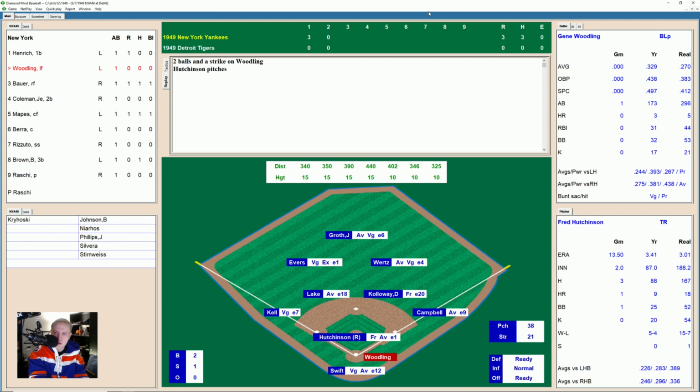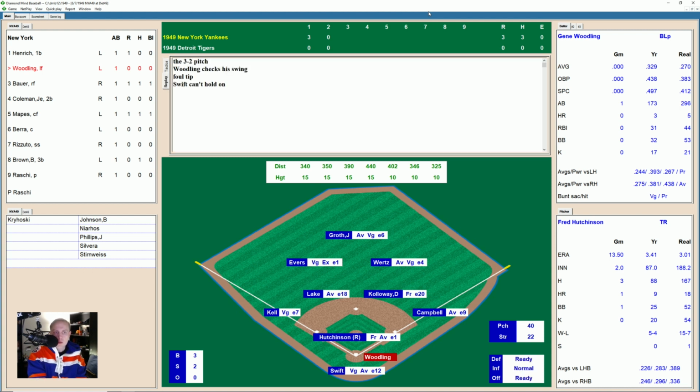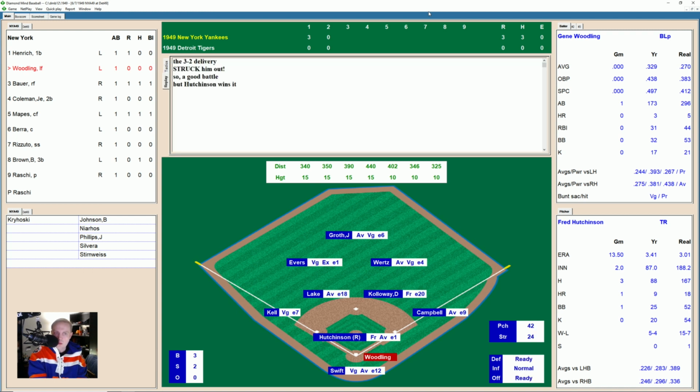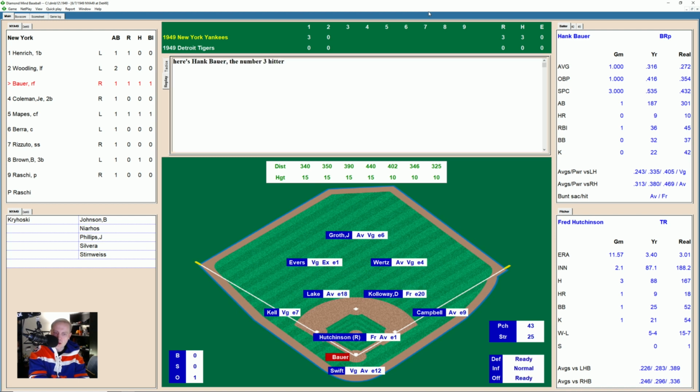There's a strike called to him, so it's 2-1. Change is low, 3-1, and there's a swing and a miss, so it's a full count now on Gene Woodling. And foul tips that one, but Swift can't hold on, and there's another one fouled away. And that's strike 3, swing and a miss by Woodling, and so Hutchinson wins the battle. He's struck out one and walked one now, and that'll bring up Hank Bauer.